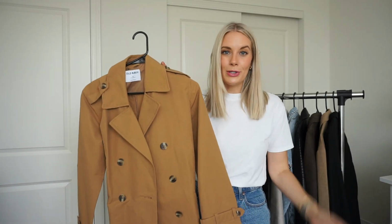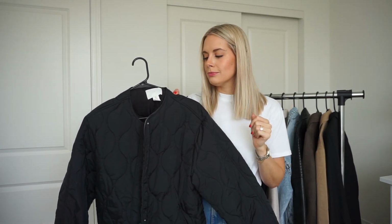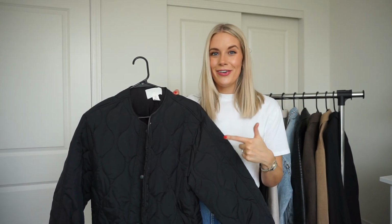It's now a staple in my wardrobe. All right, so this is a new add to my closet as well. This I got in my recent H&M haul. Well, it's not that recent, but I've already worn this like 3-4 times.